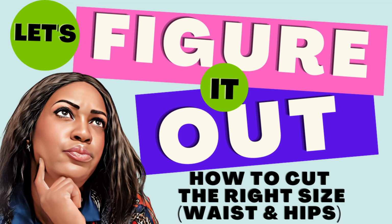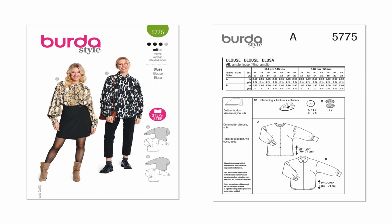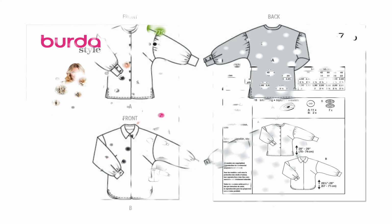All right, moving over to the next pattern. It's 5775. And this one right here, I'm of course leaving it. I will not be picking this one up, but it's a Mrs. blouse. And this one has 2 different blouse options. You have one that buttons down the front, and then you have another one that is more like a hidden placket. Now, view A is more like your straight edge at the bottom at the hem.